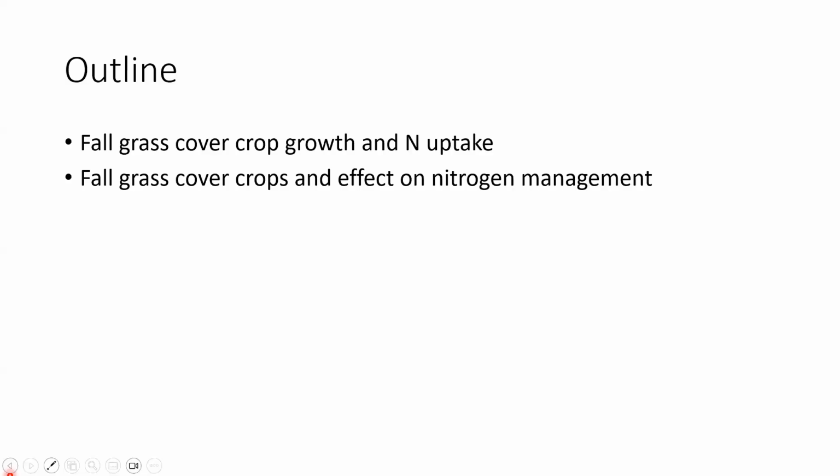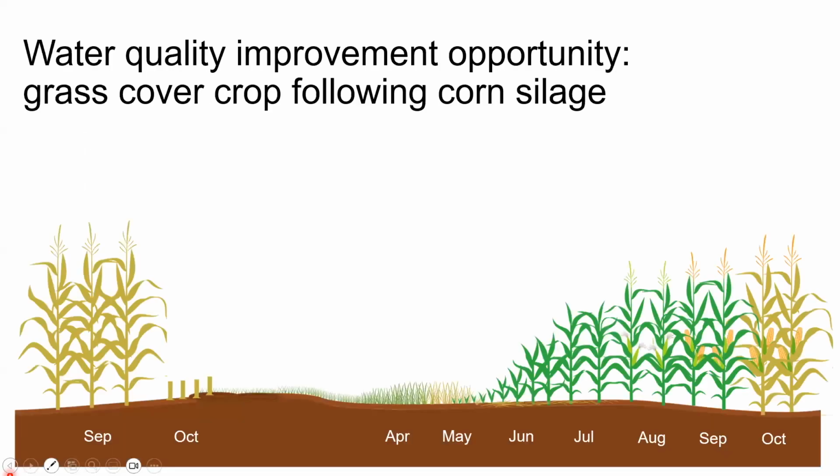So today I'm going to talk about some fall grass cover crops, their growth, nitrogen uptake, and also their effects on the next year's crop. Okay, so this is a diagram I'm going to use, right? So we've got corn silage, right? We've got all this time period where we can grow a cover crop.